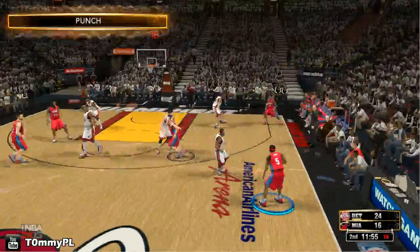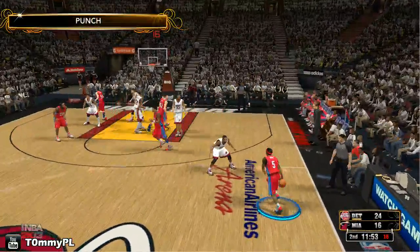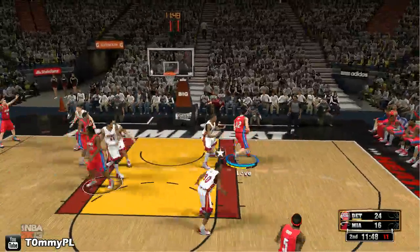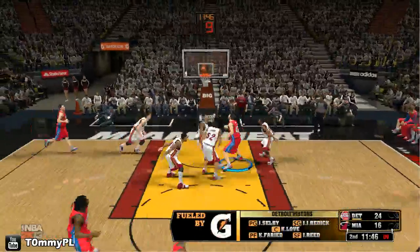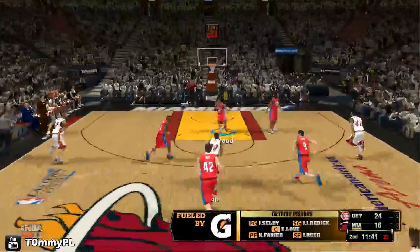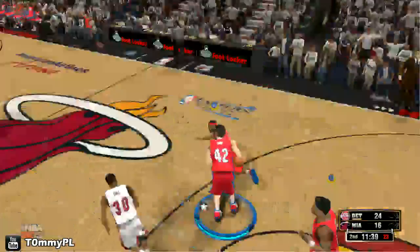And a chance here, presented by Gatorade, to see who's on the floor, all fueled up and ready to go for the start of the second quarter. On the court for the Pistons, Kenneth Faried is out there with Reed. And there's Kevin Love, Graham, and Silva. And it's Redick in at the shooting guard position.